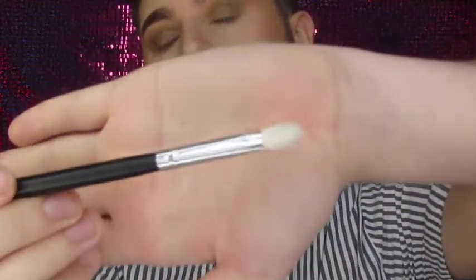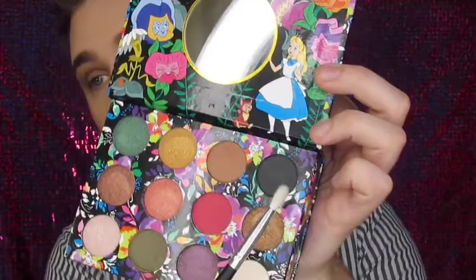Then with this Morphe blending brush, I'm going to pick up this black matte shade, and I'm also going to start off lightly. I don't want to go too intense with this too early. Again, I'm going to cheat this eye shape.